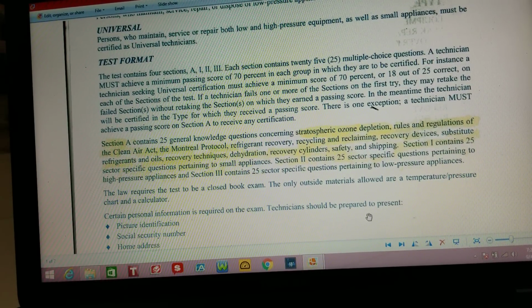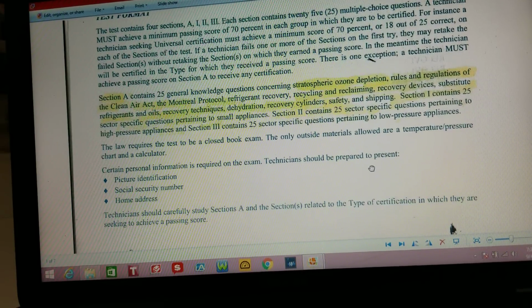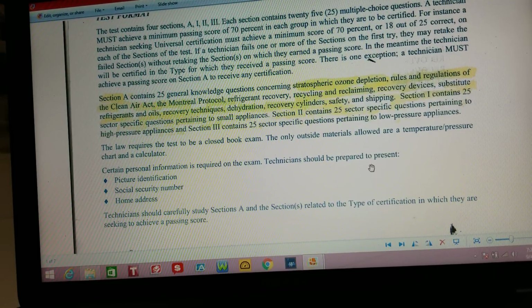A technician must achieve a minimum passing score of 70% in each group in which they are to be certified. For instance, a technician seeking universal certification must achieve a minimum score of 70%, or 18 out of 25 correct, on each of the sections of the test.